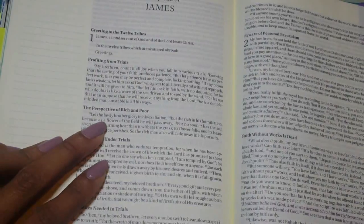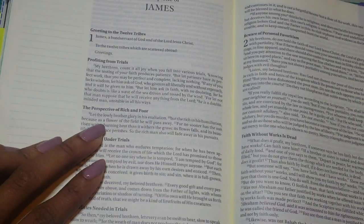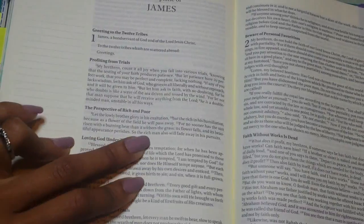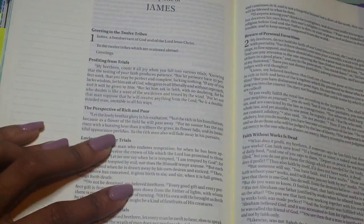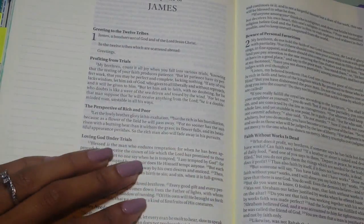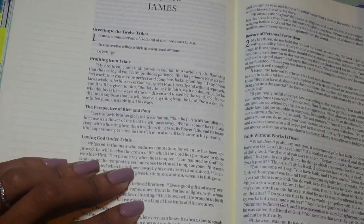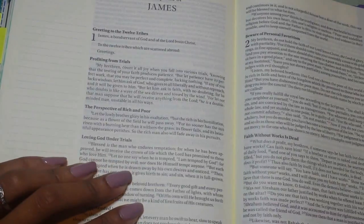Let the lowly brother glory in his exaltation, but the rich in his humiliation, because as a flower of the field he will pass away. For no sooner has the sun risen with a burning heat than it withers the grass, its flower falls, and its beautiful appearance perishes. So the rich man also will fade away in his pursuits. Blessed is a man who endures temptation, for when he has been approved, he will receive the crown of life which the Lord has promised to those who love him.